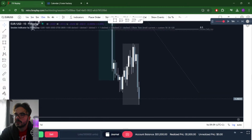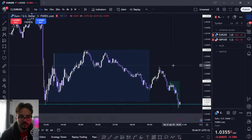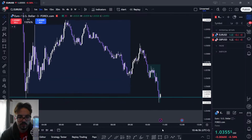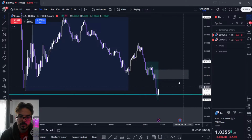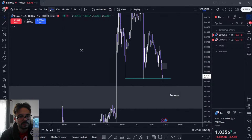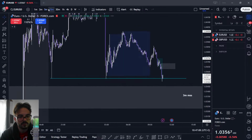But yeah, Euro kind of took those equal lows. I'm not really trying to just go straight off the bat. We have this good supply here which will probably hold price lower, and this inverse. I think it's probably going to be a better New York setup since we will have more confirmation.